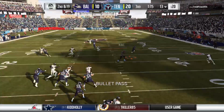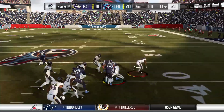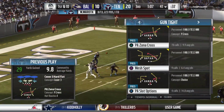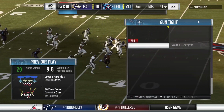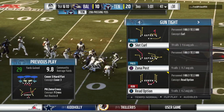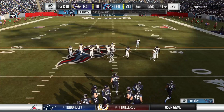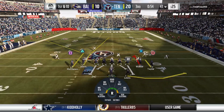Mariota now. That's brought in by Davis over the middle. And he's brought down after a good gain. He got 29 yards that time. The goal for any offense versus his own defense, find the holes where guys are available and put the ball on the receiver before any defender can step up and fill it. They did it well there. Perfectly executed crossing route.